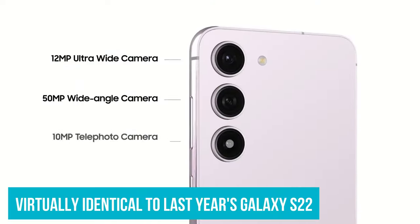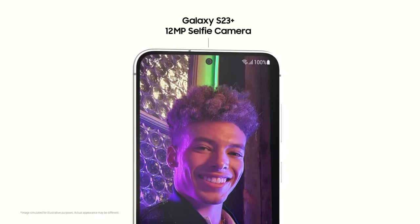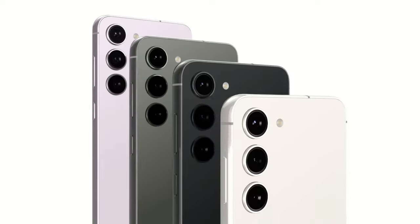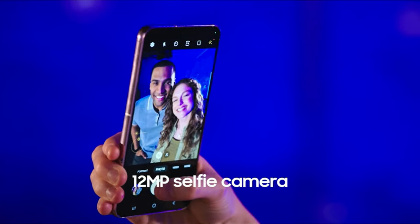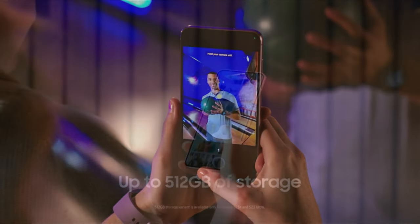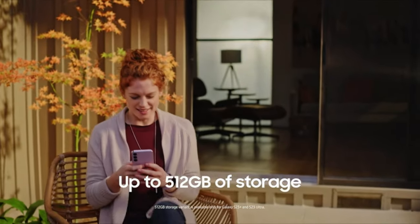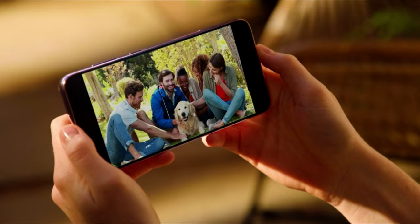The cameras here are virtually identical to last year's Galaxy S22. While that means they're still pretty decent for photography during daylight hours or well-lit interior shots, it can still struggle a bit in lower light. Samsung's well-known photo processing can leave photos feeling oversaturated or overbrightened, but it'll still be fine in most instances. Hopefully, the Galaxy S24 gets an upgrade to its main and zoom cameras.